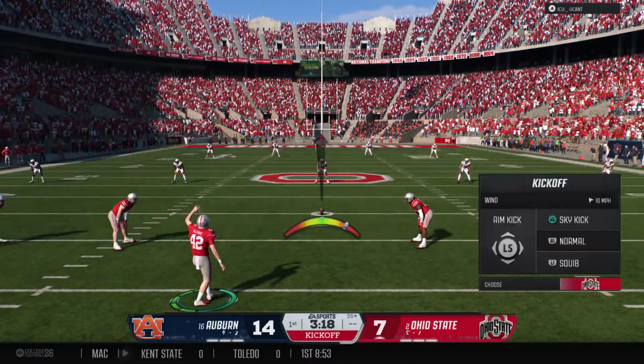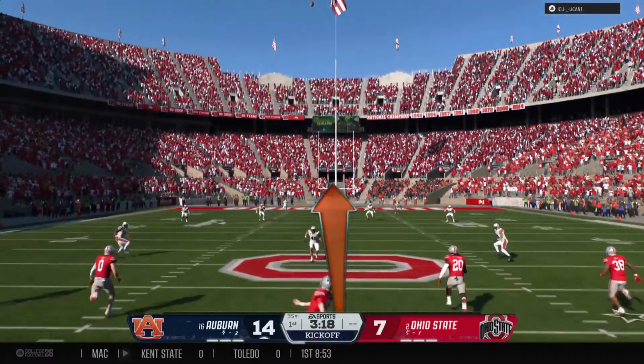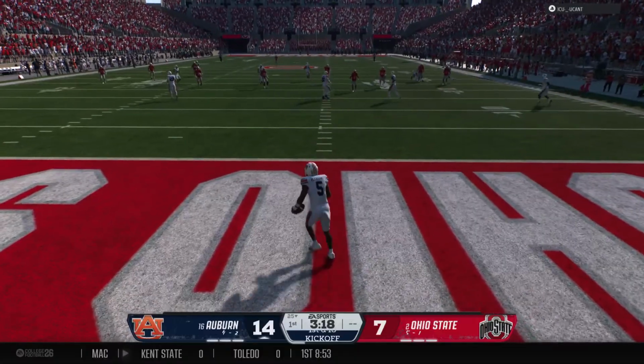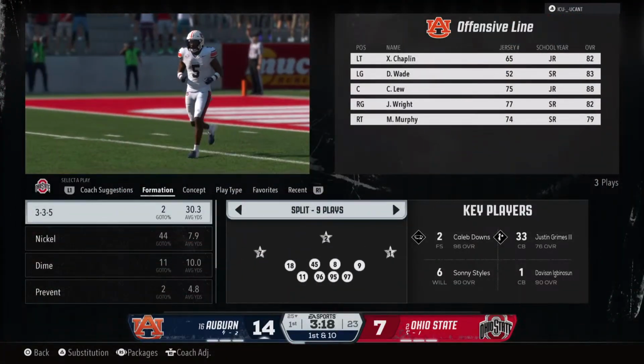Kickoff unit is out there again, and this crowd is feeling themselves after that last drive. And he'll just take a knee, and this drive will start at the 25.